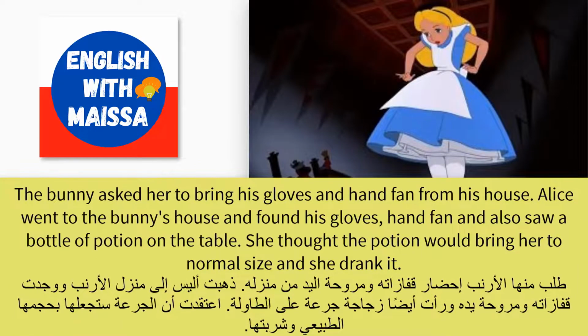The bunny asked her to bring his gloves and hand fan from his house. Hand fan. Alice went to the bunny's house and found his gloves, hand fan, and also saw a bottle of potion on the table. She thought the potion would bring her to normal size. Size. And she drank it.